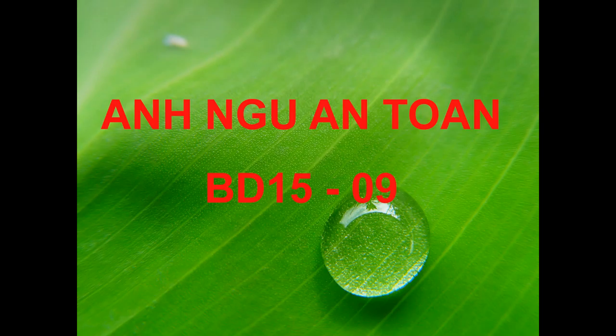Number 7. How many pizzas should we order for the team dinner? A. I ordered them from Johnson Pizzeria. B. Here is a discount coupon. C. How many people are coming?